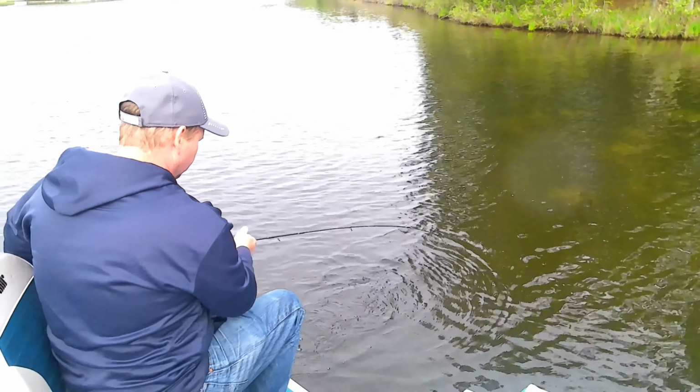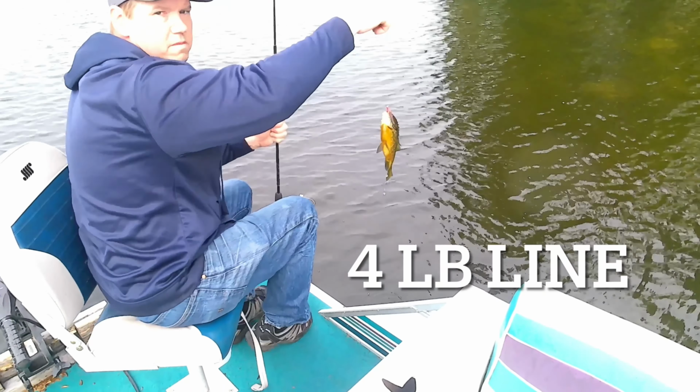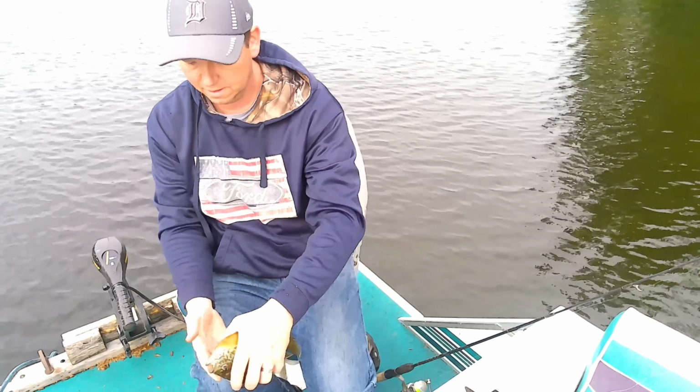He is just using an ultralight rod with 3-pound Mr. Crappie line. This is definitely a beautiful sunfish and will definitely go to the bucket.